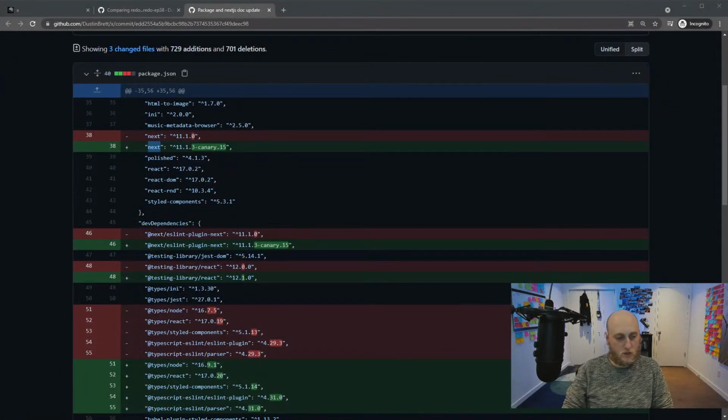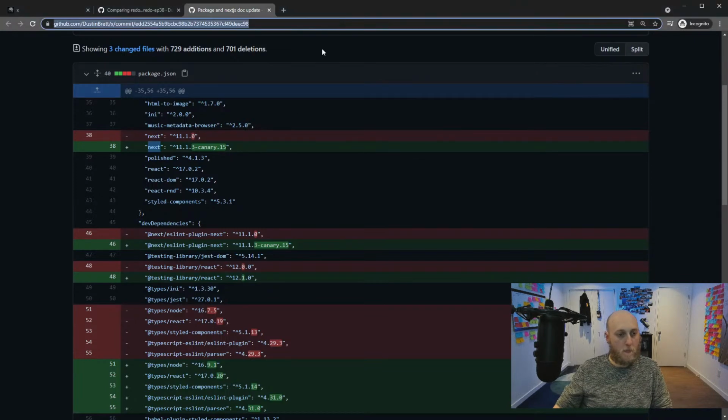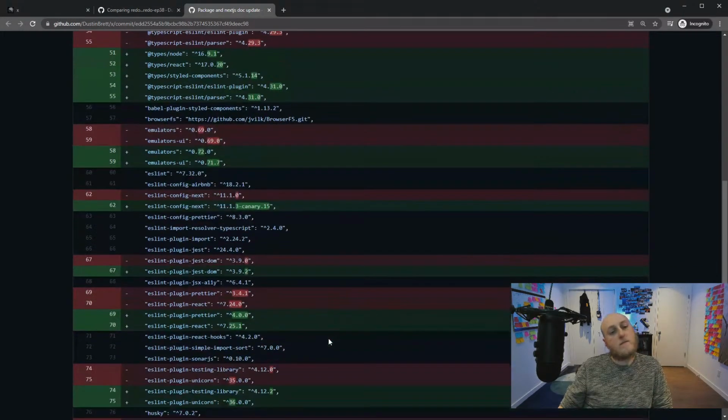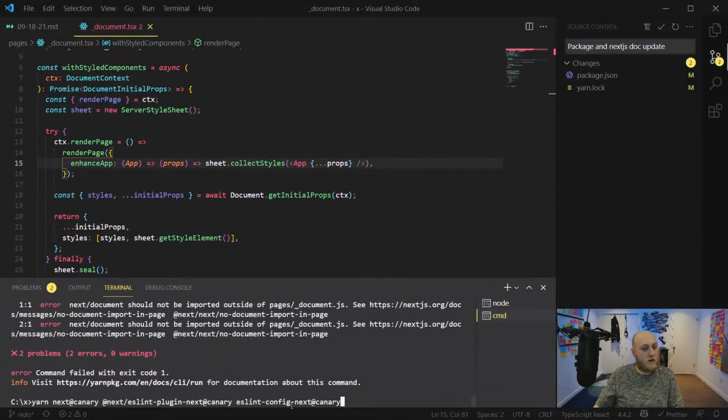Oops, let me not jump you guys here. I'm going to move over here so I can type this. Next at canary. We want the linting plugin at canary. And what else? This one we want at canary. So what I'm going to do here, if you see, I'm running these where I've done at canary. So I'm saying the version that I want is the canary version, which is like the beta that has the linting fixed because I found it in comments.